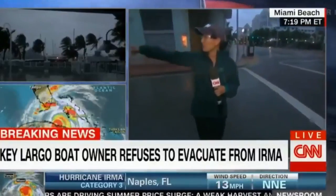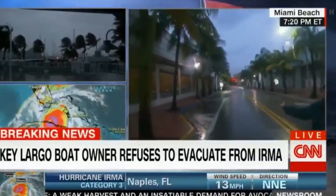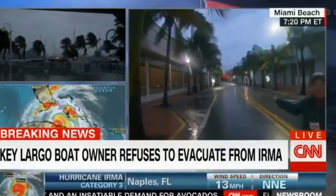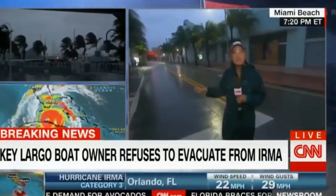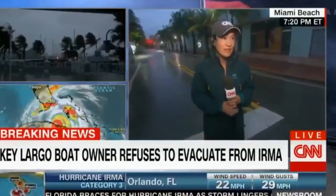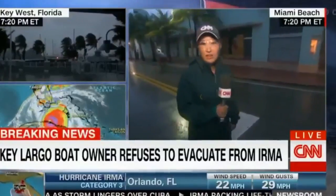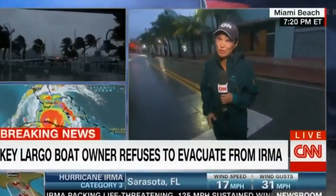So one other thing I want to point out, Chris, if you could walk with me this way, you can see over here, the lights are still working. We actually have power here. There have been a number of places that have lost power in Miami, but here in Miami Beach, we have not. There's a guy on his bicycle. Hopefully he knows that at 8 o'clock he is going to be subject to arrest. Chris?